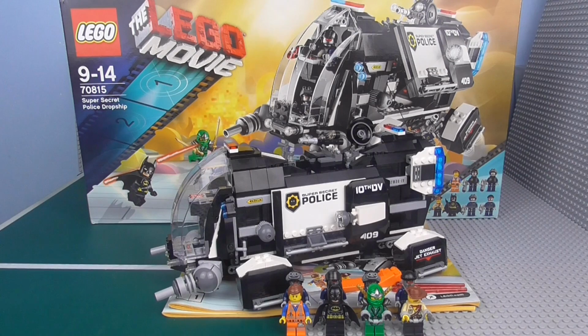And today we have the Super Secret Police Dropship. Set number 70815, ages 9 to 14, comes with 854 pieces and is still retailing for £70, or $80 if you're in the US. So, okay. The pricing straight off the bat is, well, it's just great.